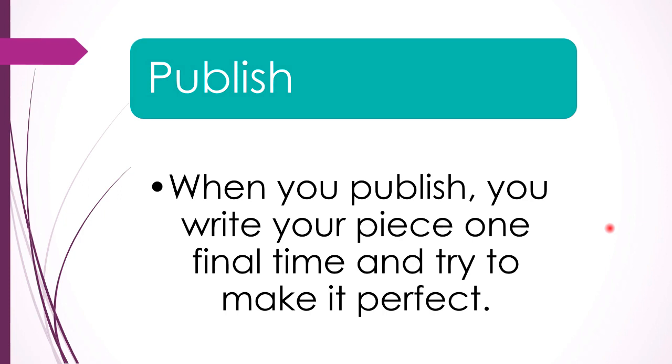Then the moment comes when we publish. What is this? When you publish, you write your piece one final time and try to make it perfect. Publish means that, for example, in school, you are going to write something in your workbooks or a writing with a specific topic, and previously you give it to your teacher to be graded, you have to take your time to check everything, and maybe sometimes, as you have done, you can make a drawing, or design something, or whatever thing that you want to add to your writing. This is exactly the moment in which you are going to do that.